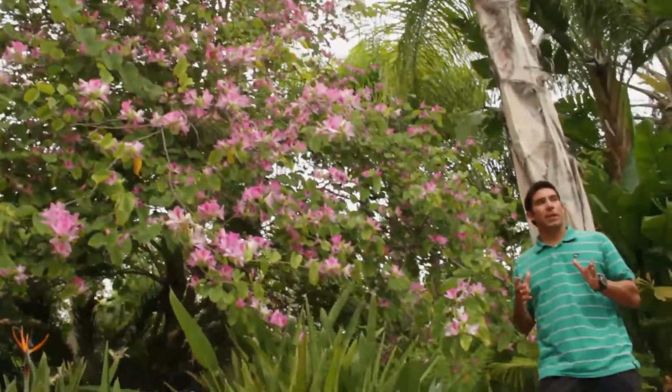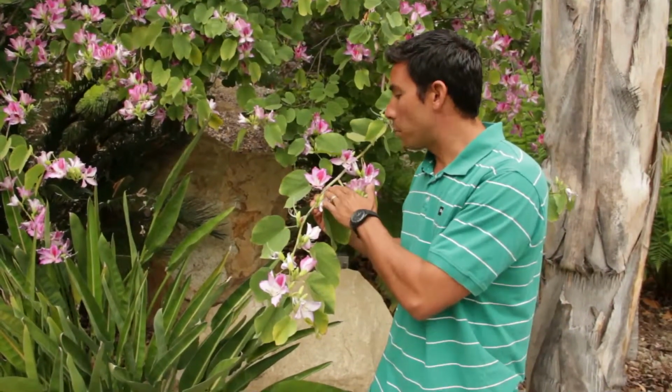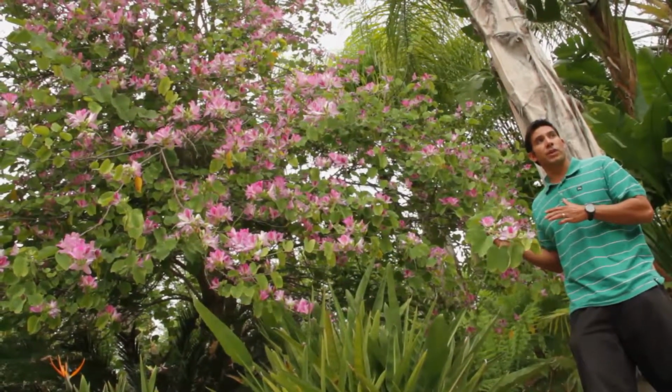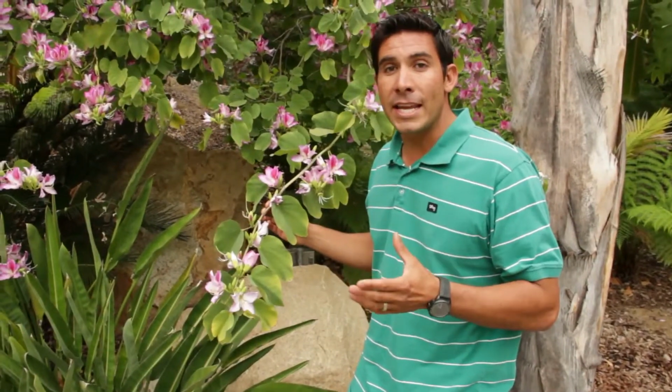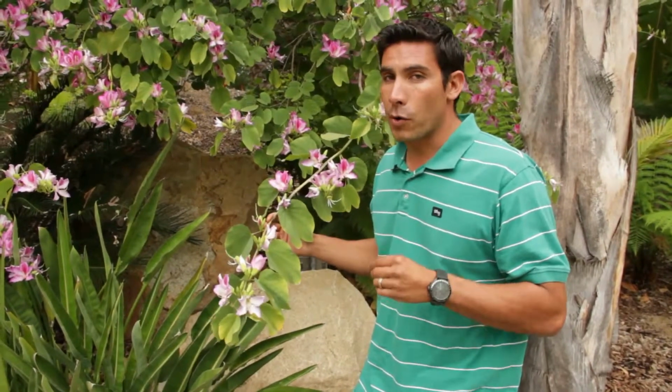Another wonderful specimen that they have here at the Grand Tradition is this Bauhinia, or Hong Kong orchid tree. You can see the wonderful pink and white blossoms that they give out in early spring. This is a great tree for a lot of different regions. It can tolerate temperatures as low as 65, but also tolerate heat up to 105 degrees. In those hotter areas, you want to make sure to water it regularly.